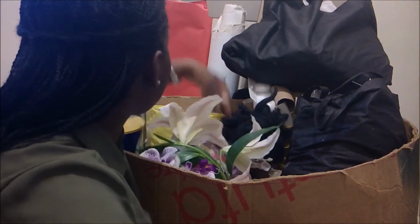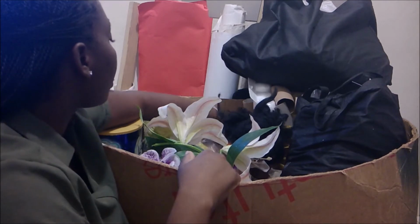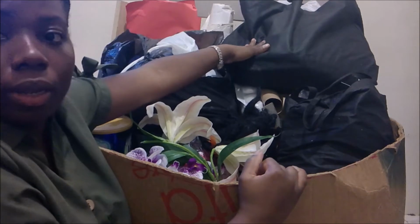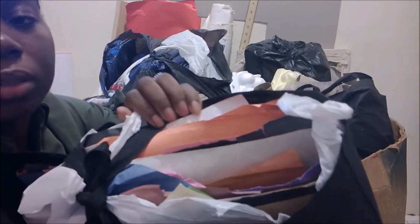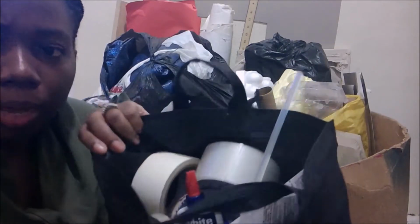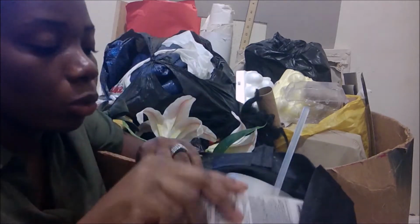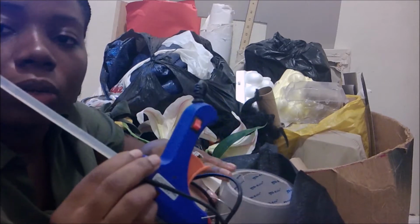Yeah, so all these are my fruits for still life drawings. In here I have anything that has to do with sewing. Alright. In this bag here I have a lot of construction papers, small cartridge papers, scrap cartridge papers. In this bag here, glue, crazy glue, tape, hot glue gun.